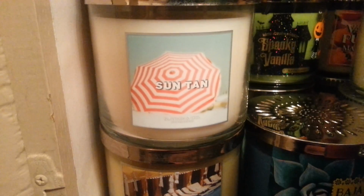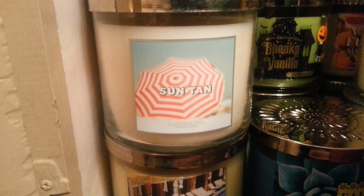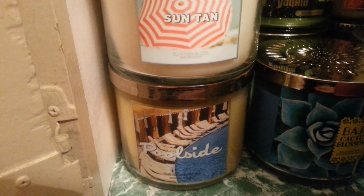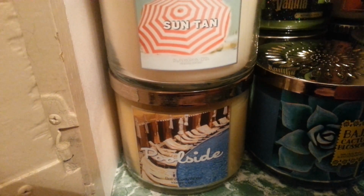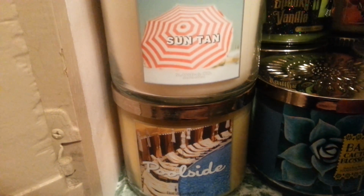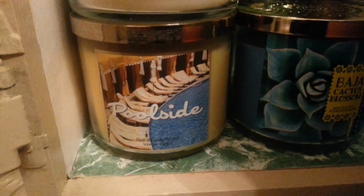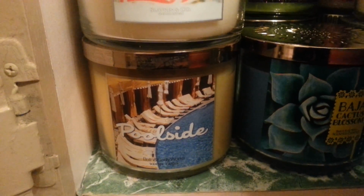To me, suntan smells like sunscreen and the beach, where poolside to me has a sunscreen mixed with almost like a chlorine scent. And I know that sounds dumb, and it may just be because one's called suntan and one's called poolside that it does that mentally to me, but I honestly feel like if you blindfolded me, I could smell a difference in them, but I may be crazy.